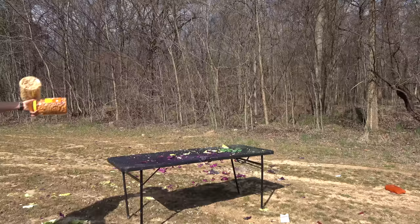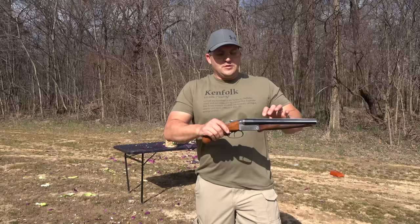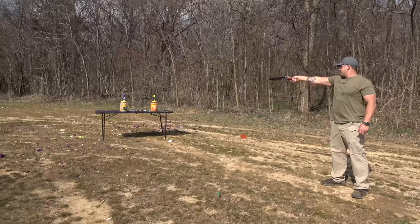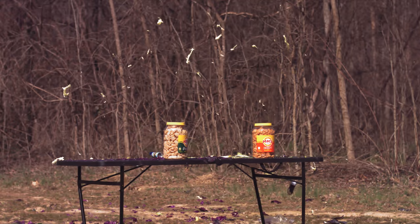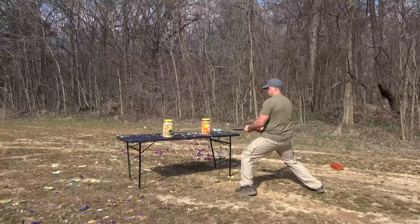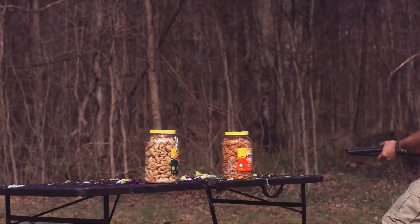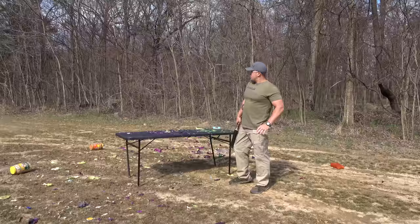Up next, I've got two new targets. We have some pork rinds and we have some silly string. So I'm gonna shoot the silly string with some of these mini shells, and then we'll hit the pork rinds with birdshot. Let's try the other one. Oh, there we go. We missed this one. Oh. Those weren't as eventful as I thought they would be.